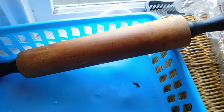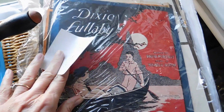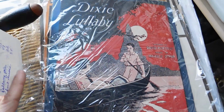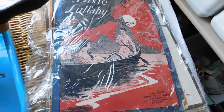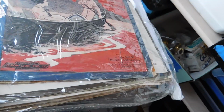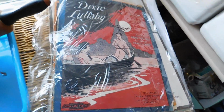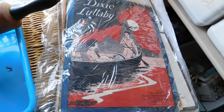I listed this wooden rolling pin. I have no idea where that came from. I think I pulled it out of a garage box. That I listed for $32, and then this old antique sheet music. It's a pile of sheet music, about, I counted, I think 31 pieces. A little bit distressed, great for doing collage. A few of them are nice enough to frame. And I listed the lot for $32.